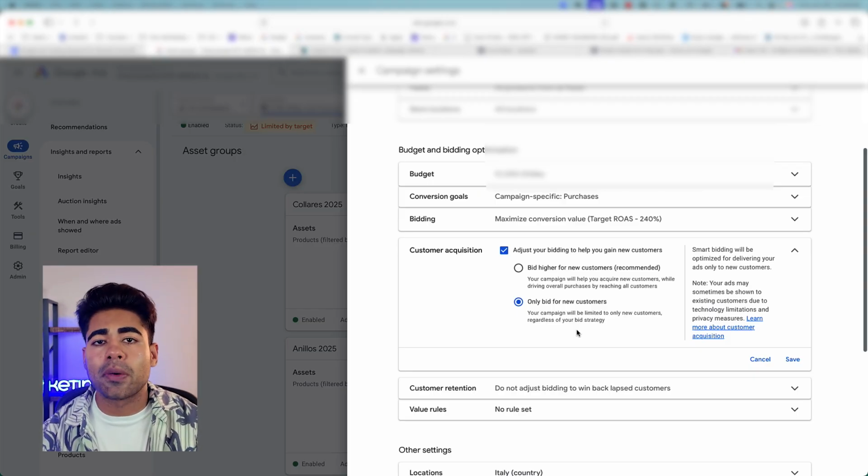Ideally, you don't want to be just going into random campaigns and randomly turning this on, because this can destroy your results in some situations. You want to slowly, one at a time, start incorporating this from your best performing campaign, then slowly expanding to your other campaigns. And of course, giving it some time to actually prove itself and get you some results.